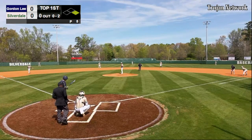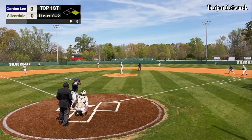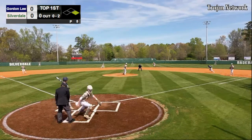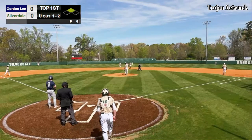Hey, block it right here, Tanner. 0-2 count. Scally at first. The 0-2 pitch. Fastball bounced up there. Scally will advance to second.